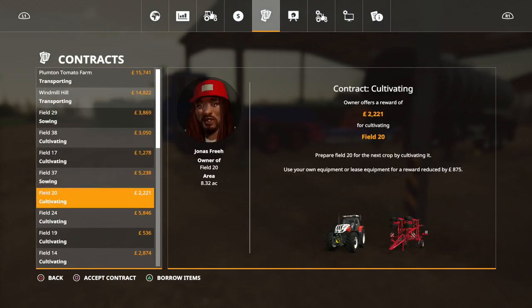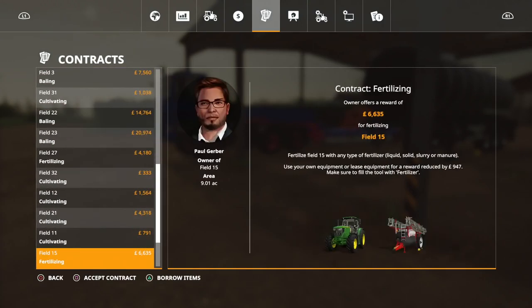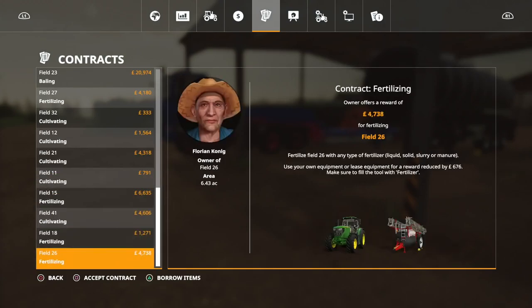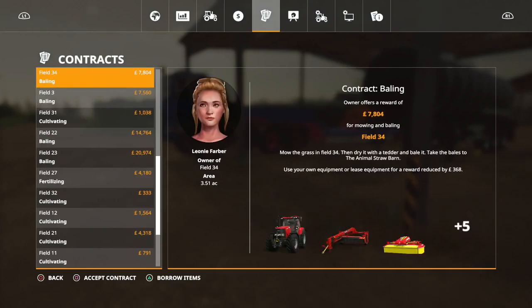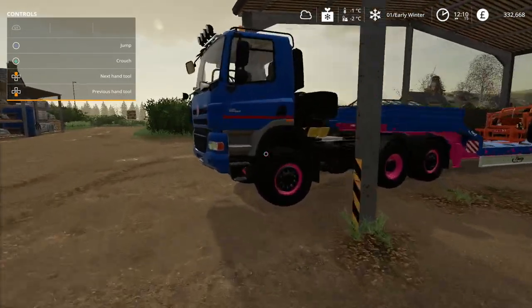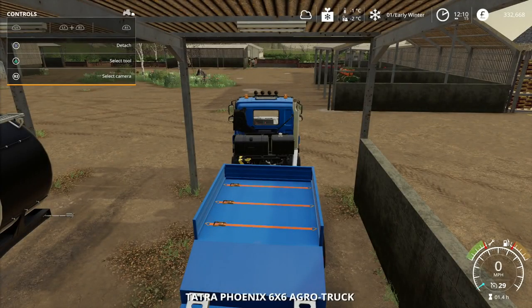Unless there's anything for our friendly fields. 7, 8, 9, 10. Field 11 still wants cultivating, but I'm not going near it. At some point, it's going to disappear. Right, well, we'll grab that transport job. And we'll go do that. I think we'll time-lapse that.